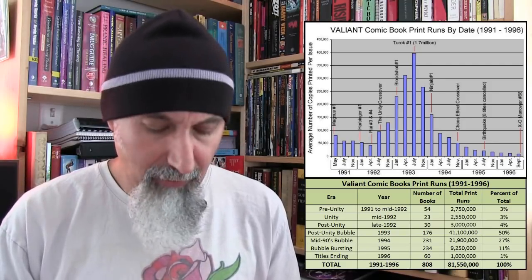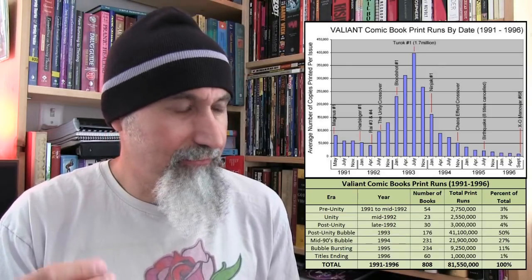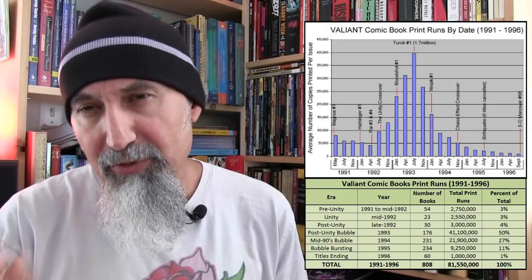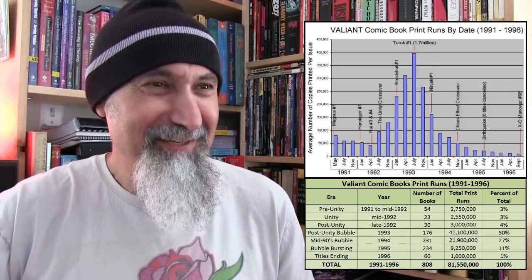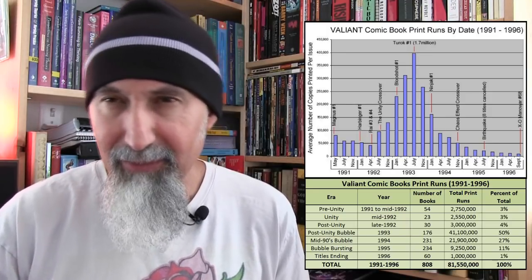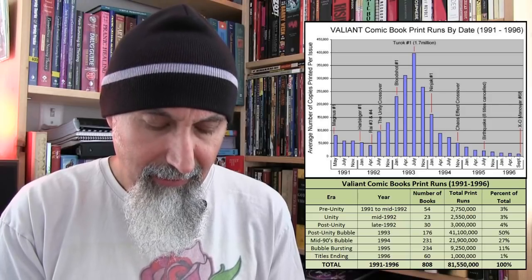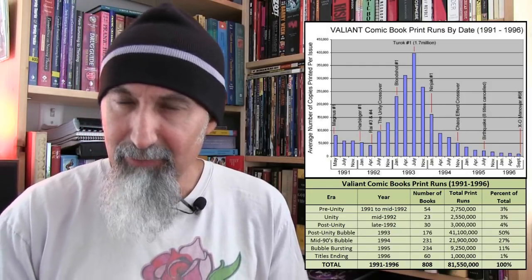And if you take a look at the table below this, what you're going to see is, for each year, what the total percent of the comics that Valiant Comics printed in their first go at entering the comic book industry, how many comic books they printed for each year. And I broke the era down into pre-Unity, Unity, post-Unity, post-Unity bubble, because it wasn't just Valiant Comics that had a bubble in the mid-1990s. It was a whole industry.